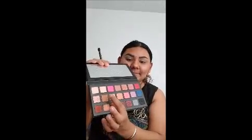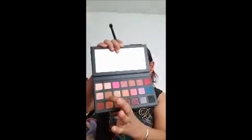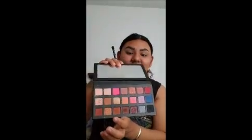So I'm going to go with this brown palette color. I think it's called, let me count, 1, 2, 3, 4, RSVP. And that's the brown shade. I'm going to use that on my crease. My child's looking at me like, what are you doing, mama? So I'm going to do that on my crease. It's a lightish pinkish color. It has a pink undertone, but I love it. So that's what I'm doing right now.